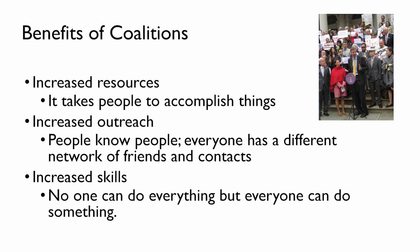And increased skills. Not everybody can do everything, but everyone can do something. Somebody in your group might really like doing building research, but hate public speaking. Another person's really good at talking to business owners and getting them to sign on to this. Another person is really good graphically. People have different skills, and you should figure out how those skills work best together.